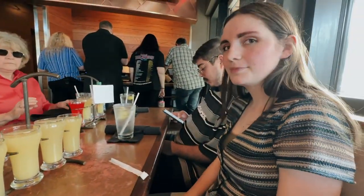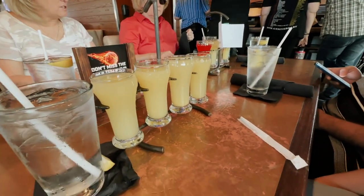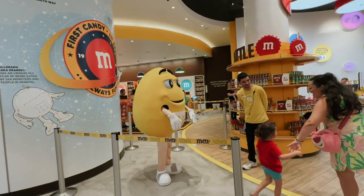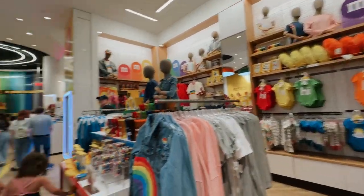All right, Perry and Ezekiel made it, and we are splitting this fun mimosa flight, even though we got the same thing. It's fine. We're at the M&M store, and there's the M&M. You could meet the M&M if you want to. Hi! I guess the fam has not been in the store.